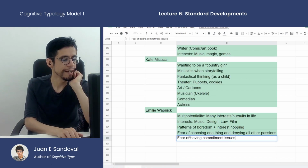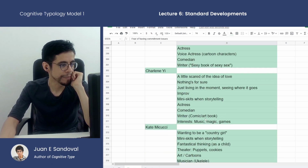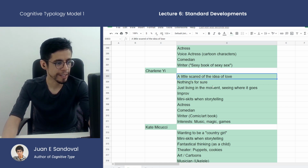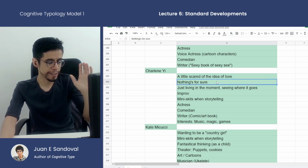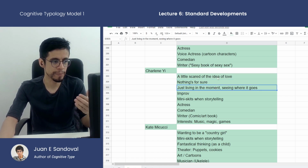So she had fear of having commitment issues. That's interesting because we saw something like that with Charlie Yee, because she said that she's a little scared of the idea of love because of its instability and because she knows deep down nothing is for sure. And she just prefers to live in the moment and see where things go. So in the case of Charlene Yee, it's in the love sector, feeling as though the transience of things disallows for the permanence of love.